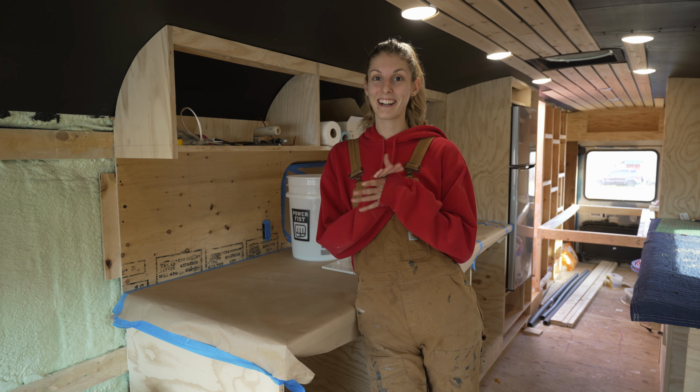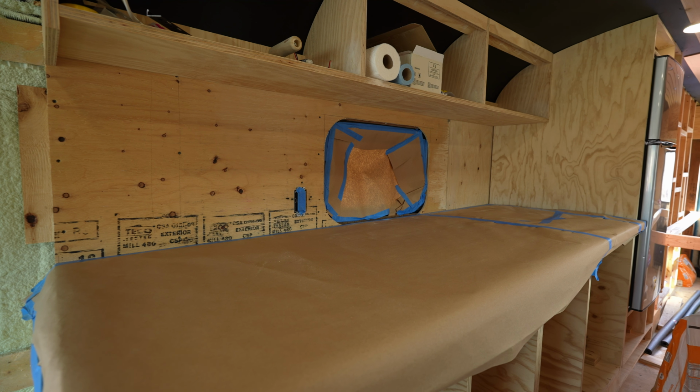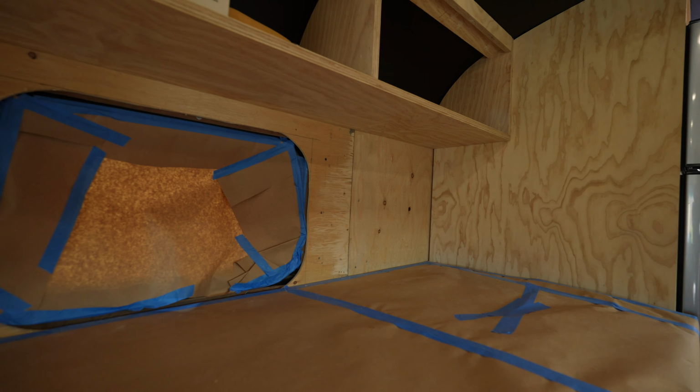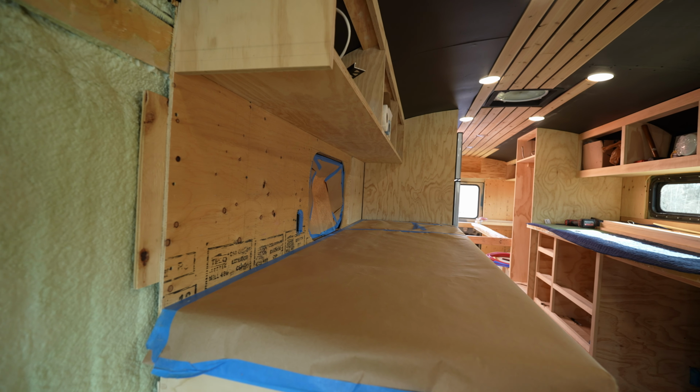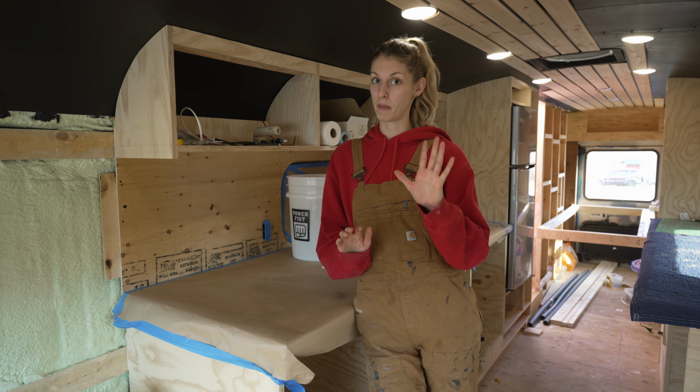Alright, now that we finally got our tiles in, it's time to tile. And we're gonna start with our kitchen backsplash because it's a smaller area. We don't wanna start with the bathroom because we've never really tiled before and that's gonna be a bigger project.